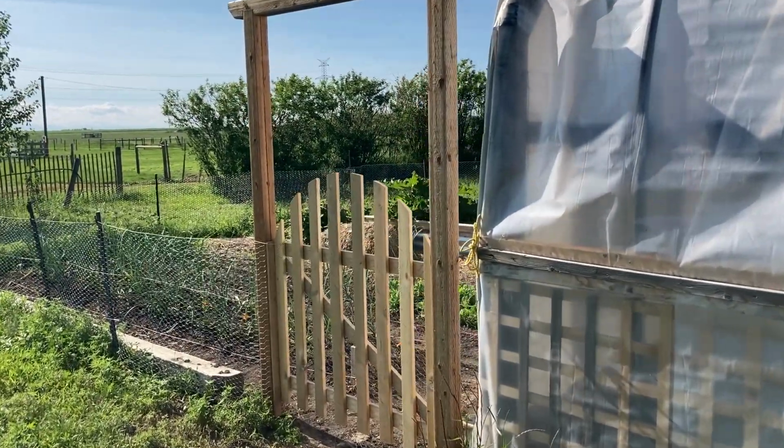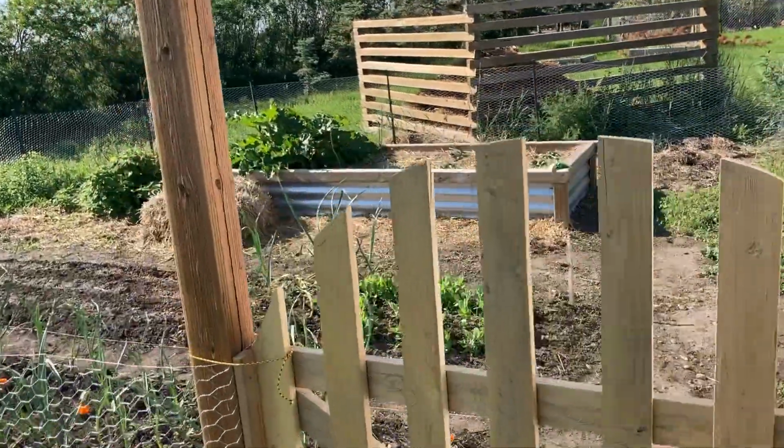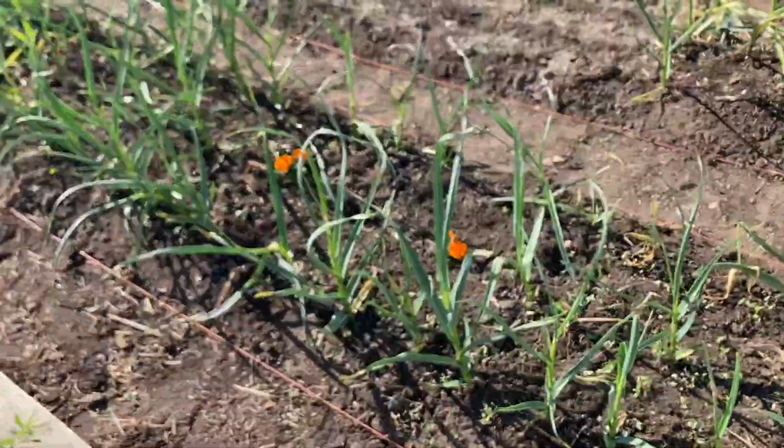We had to finally put up a little bit of fence and a gate on the garlic patch because something kept getting into our garlic and breaking it off. I don't know what it was, but every morning we come out and there's a bunch more broke off.